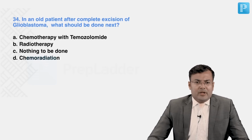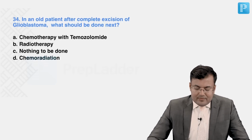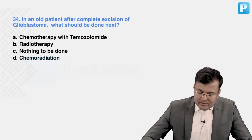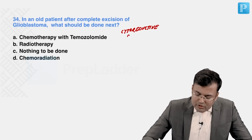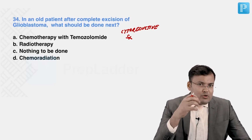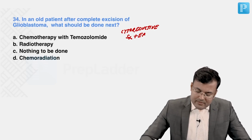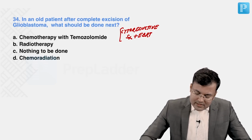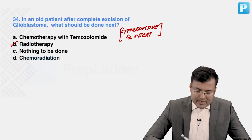Question number 34. In an old patient after complete excision of glioblastoma, what should be done next? So what is the treatment actually? We have to go for cytoreductive surgery. Cytoreductive surgery means the maximum amount of tumor should be excised. What is the feature of astrocytoma? That it is going to infiltrate the surrounding brain. So we have to go for external beam radiotherapy. So after surgery, we have to go for radiotherapy. So the correct answer for this question is B.